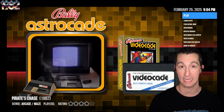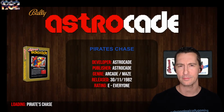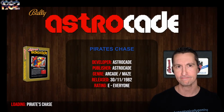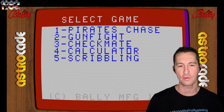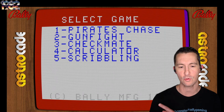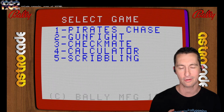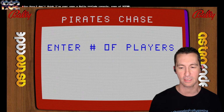Let's pop in and play Pirate's Chase. This is by Astrocade at some time in November 1982. We don't know when they gave this to us, but we'll take it. Whenever you boot up this console, you select which game you want. It comes included with these four games. Calculator and scribbling really aren't games, but you select the game you want. So we want Pirate's Chase, and I can do this all with the joystick. Number of players, we'll go with a one-player game.